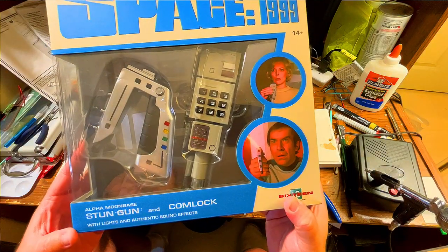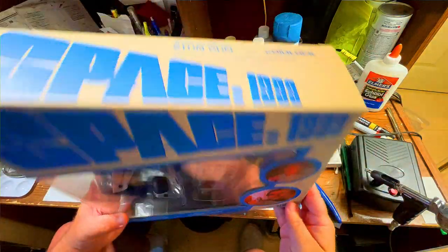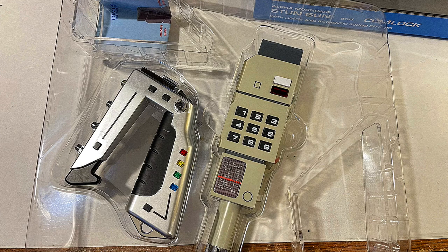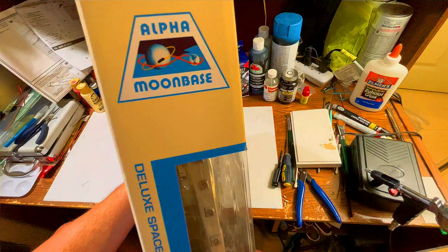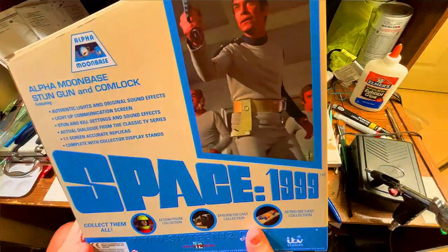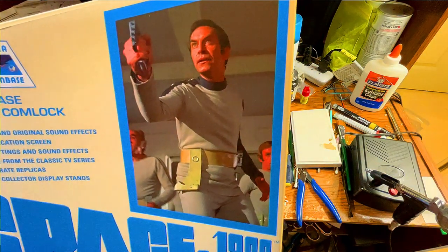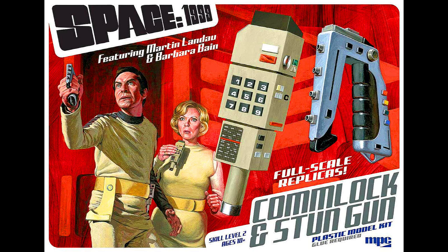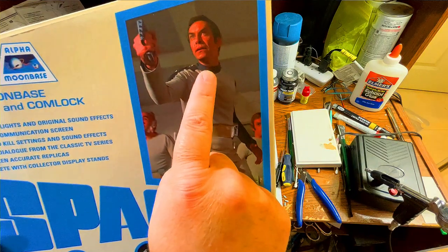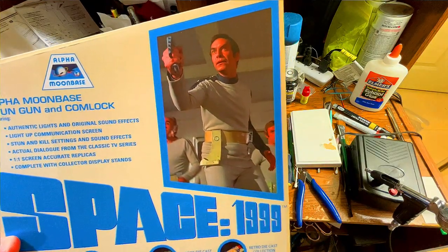Moonbase Alpha, stun gun and Comlock with lights and authentic sound effects. I like the way they angled the box, just like the logo. Stun gun with lights and authentic sound effects. We've got the Moonbase Alpha logo on the side of the box. Deluxe Space 1999 collection. And on the back, you can see, this looks like the painting that they used for Commander Koenig on the model kit. I've got the model kit coming, so I'll show you guys a video on the model kit as well. And they use this photo as a model for the painting. And I don't think the painting flattered Commander Koenig, but we'll get to that when that comes in.